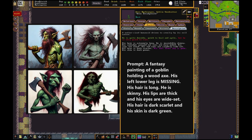The prompt was a fantasy painting of a goblin holding a wood axe. His lower left leg is MISSING, and I capitalized missing to try to add emphasis. His hair is long. He is skinny. His lips are thick, and his eyes are wide set. His hair is stark scarlet, and his skin is green. The AI doesn't seem to have a problem with doing my palette swaps.